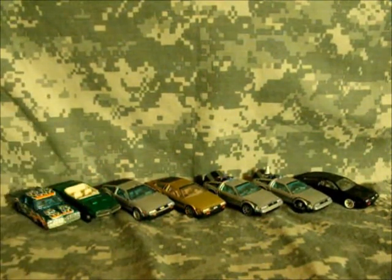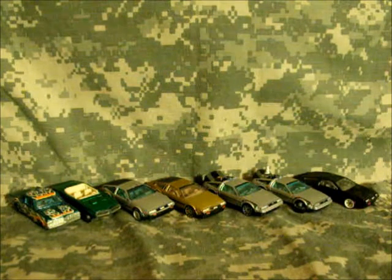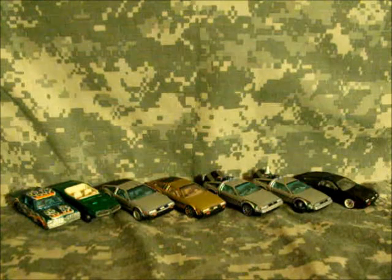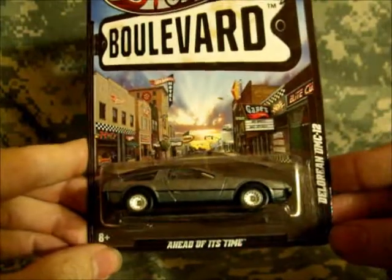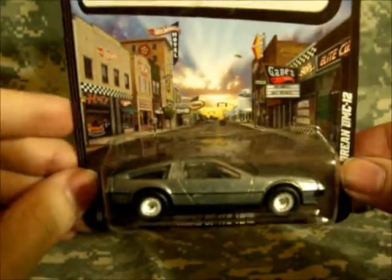And the reason why I have these out, besides it being St. Patrick's Day, is I stopped by a Walmart. Actually, I stopped by a local little Hot Wheels shop out here called Cubbyhole. And for a very reasonable price, I picked up the Boulevard's DeLorean. Ahead of its time. This is beyond beautiful.